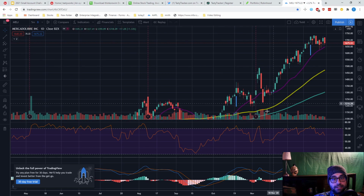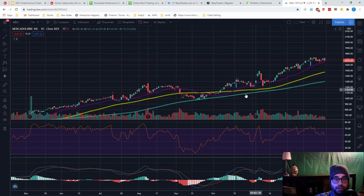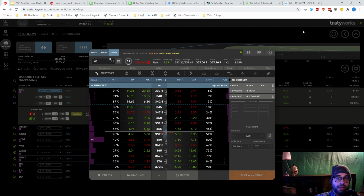First, I'm going to be starting off over here in TradingView. I'll find a ticker or chart that I can identify with, and I typically use the 20, 50, and 100-day SMA. Then I've got the RSI down here and the MACD. That's all I use, and then from there I draw my own lines as I see fit.